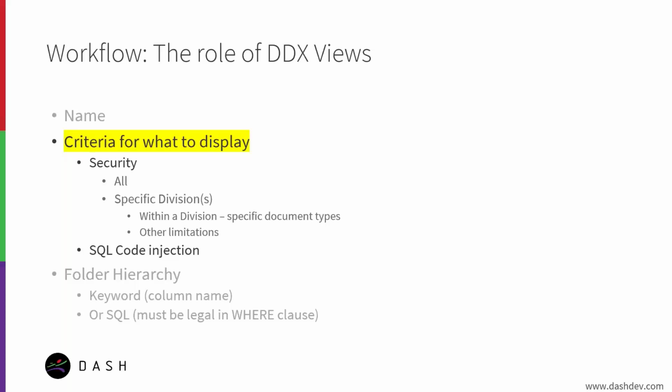So that criteria is something that you can build in as you see fit. And I think many of you, at least with more recent versions of DDX that have been more recently installed, may actually have some examples of this as standard views in your system.